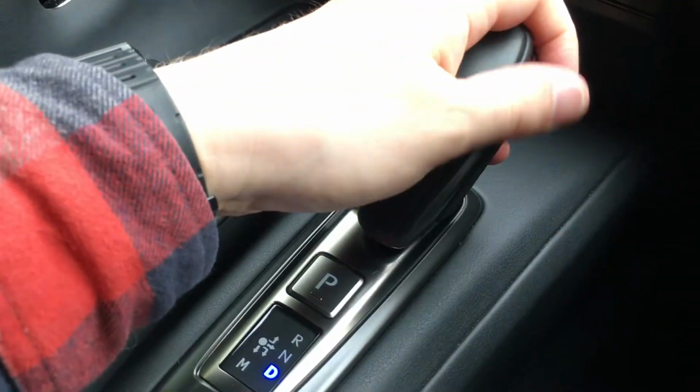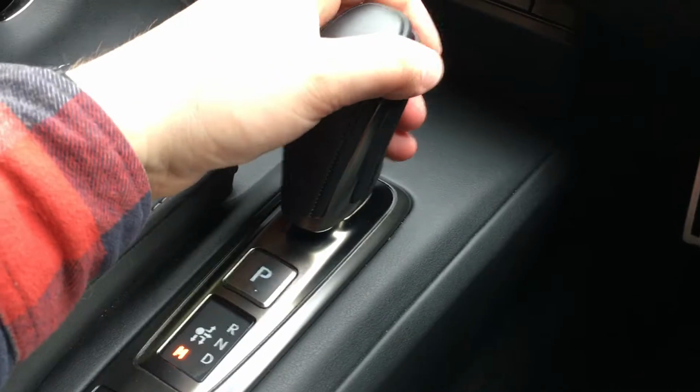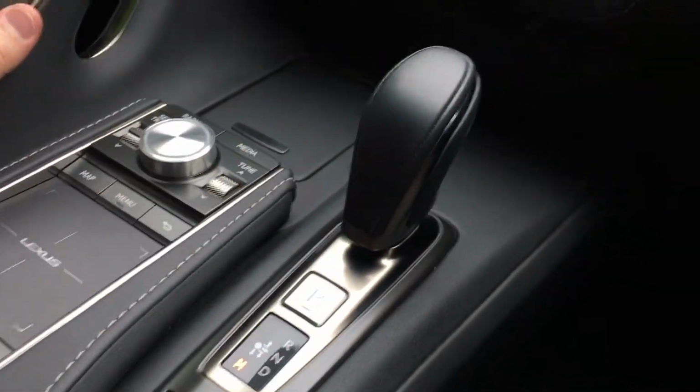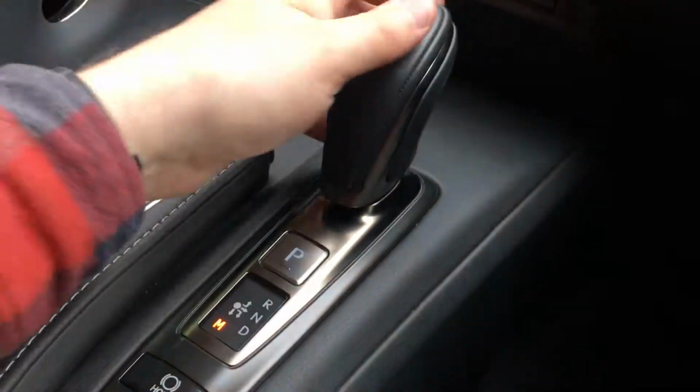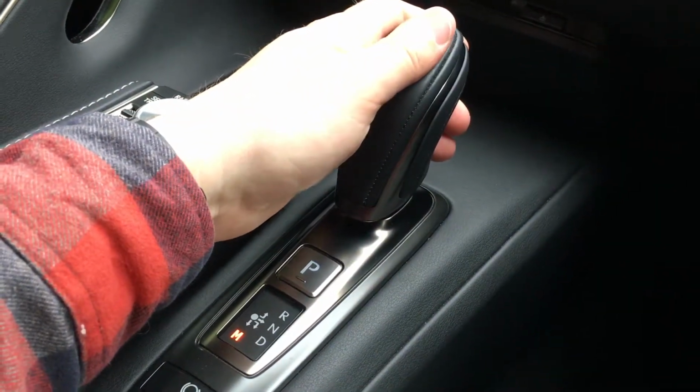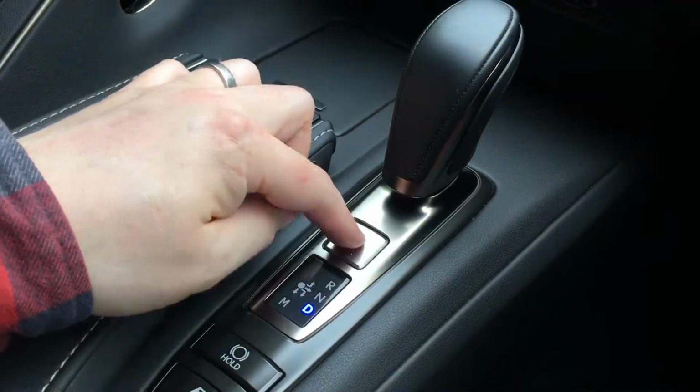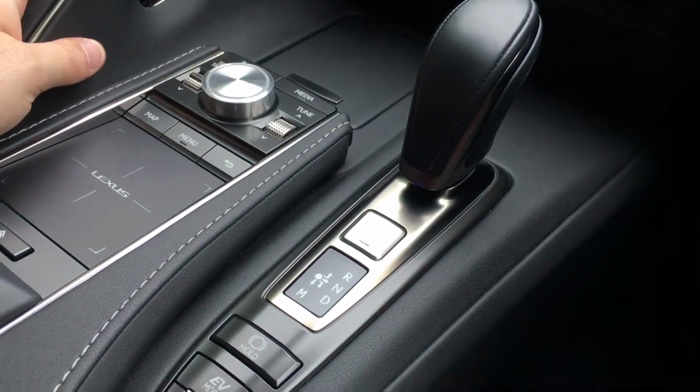And to get to manual, it's down and across, and you can see the engine's kicked in immediately. Because of that, it's ready for a more sporty drive. Okay. Back in zoom, back into park again.